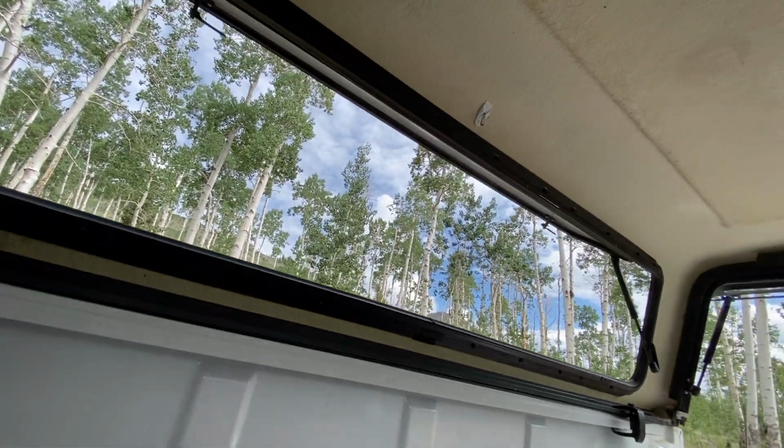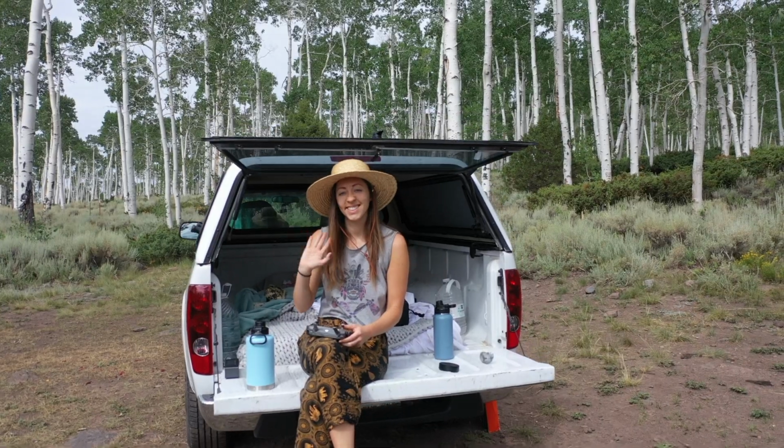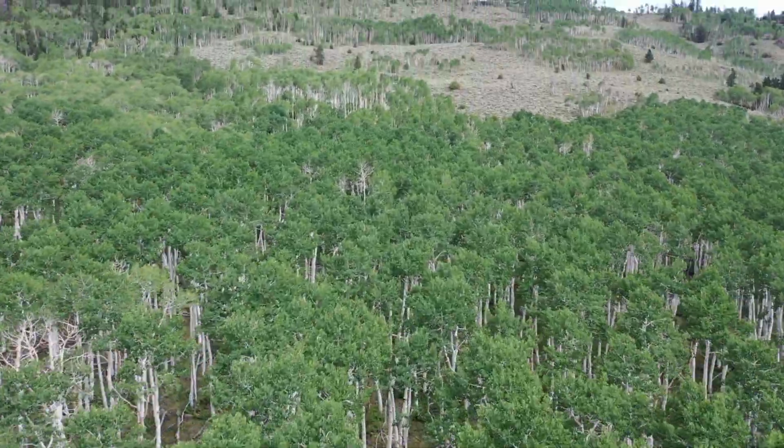Morning. I slept until 9:45 and I am pleased about that. I'm at over 9,000 feet here in this national forest, and I am looking at, I think, what I came here for right now. I am straight luxuriating today.